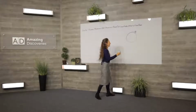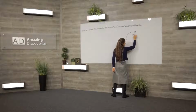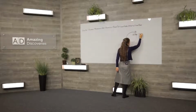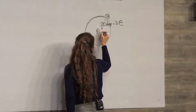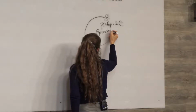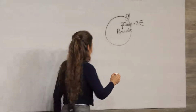Glucose is the main fuel in the body. It goes into the cell and goes through a 20-step pathway. This 20-step pathway gives us 2 units of energy. The end result of the 20-step pathway is a chemical form of glucose called pyruvate. Pyruvate is the chemical form of glucose that gets fed into what's often called the powerhouse.